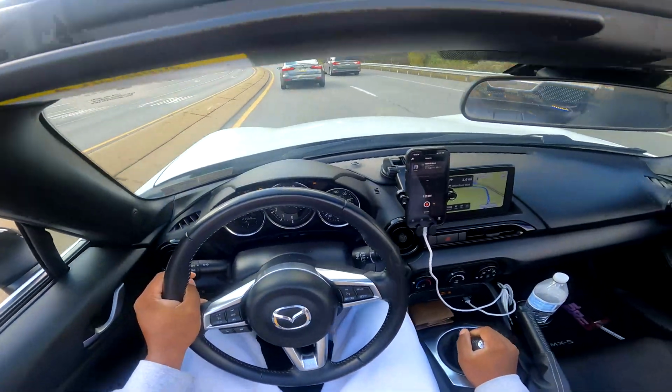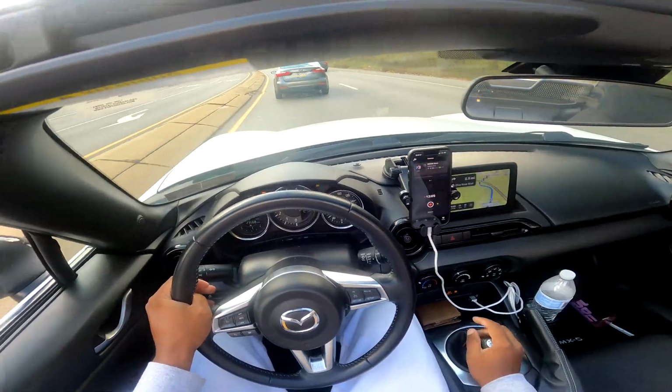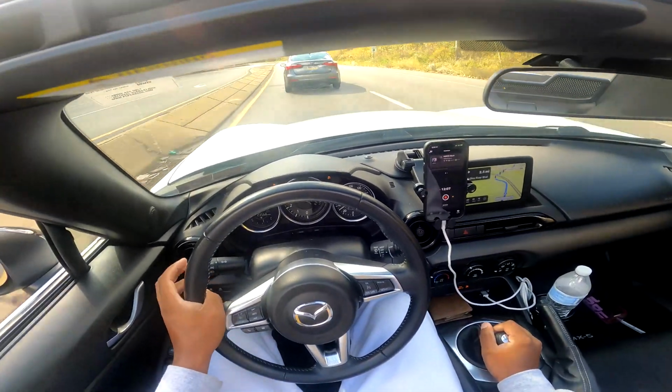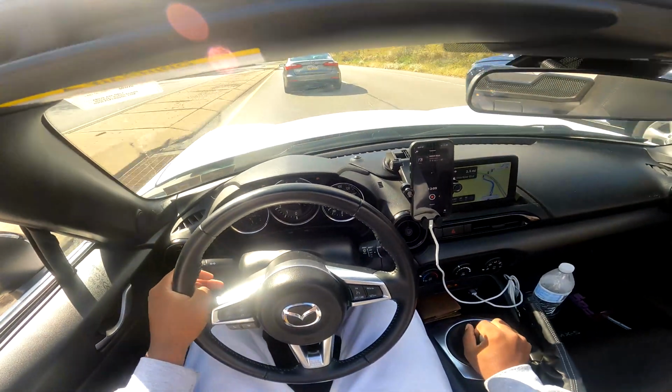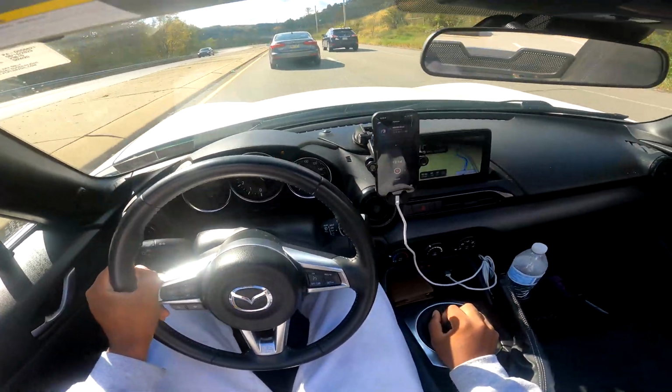I'm just going to enjoy this top-down weather. I mean, it's 50 degrees outside, and I still have the top down. This guy is really going slow. I'm going to just enjoy it while I still can before this crazy weather gets here.